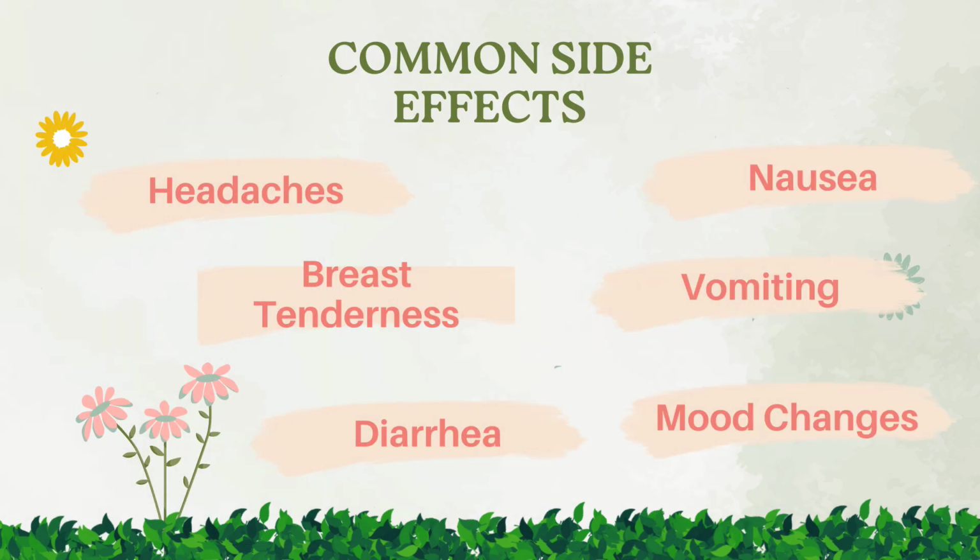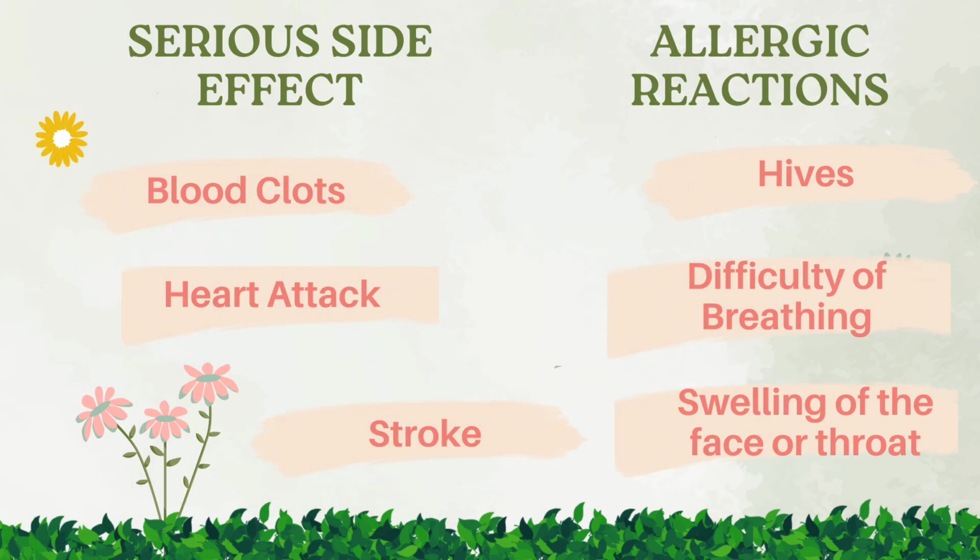Common side effects include headaches, breast tenderness, diarrhea, nausea, vomiting, and mood changes. Serious side effects: blood clots, heart attack, stroke, and allergic reactions such as hives, difficulty of breathing, and swelling of the face or throat.